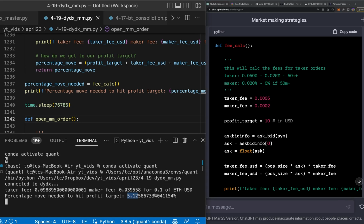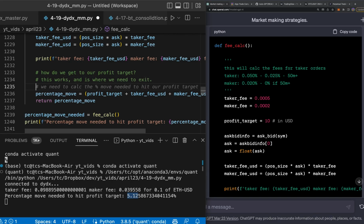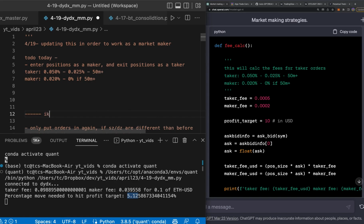So this is where we would put our orders. This is where we would put our exit. Sweet. I don't want to return this. Well, maybe I do. This works, and this is where we would need to exit. So maybe I should enter as a taker and exit as a maker. I'm gonna have to think about that. Or maybe maker both sides. Older ideas I can get to.